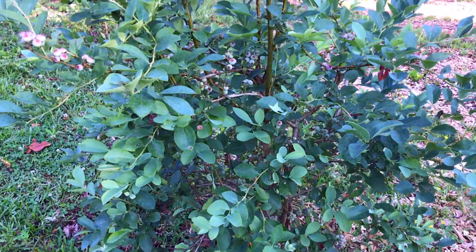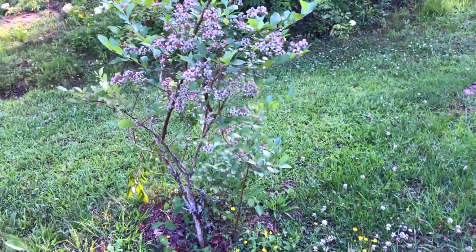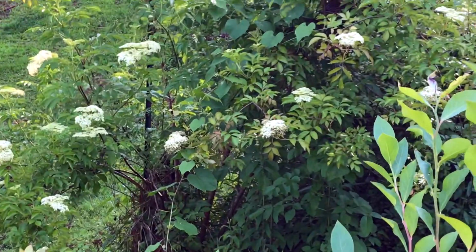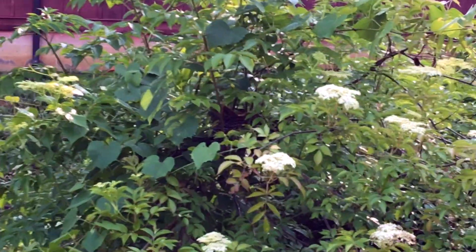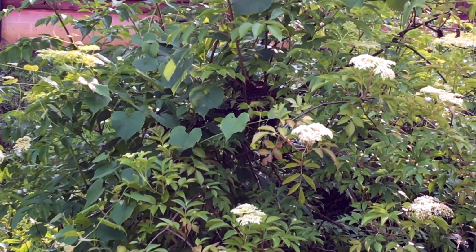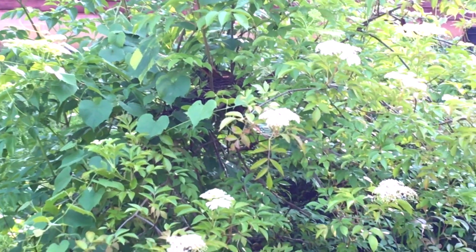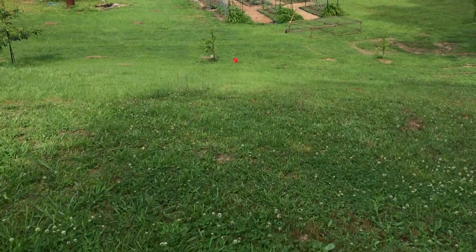Blueberries are still not ready. We just keep waiting and waiting, and they're just not ready yet. Oh, patience, patience, patience. Let me just see if I can show y'all the brown grass that has built, and the elderberry. Oh, there she is. She's like, what are you doing? Brown thrasher. She's been pretty cool to watch.